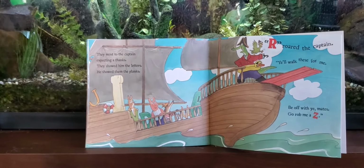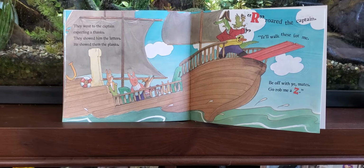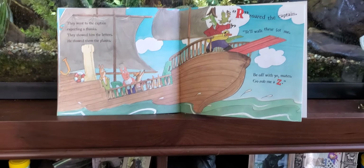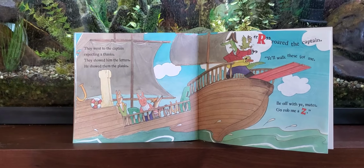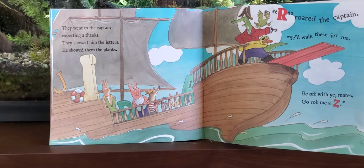They went to the captain, expecting a thanks. They showed him the letters. He showed them the planks. "Arr!" roared the captain. "Ye walk for these for me. Be off with ye, mates. Go rob me a Z." So look at, he wants all the letters, right?